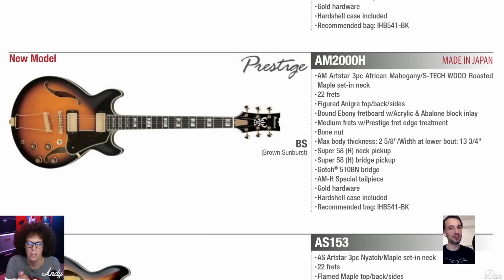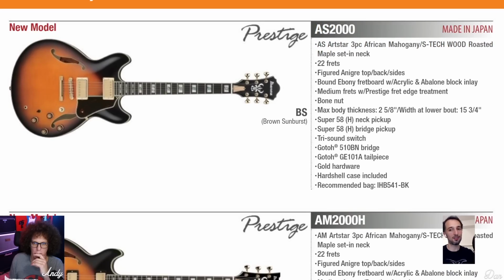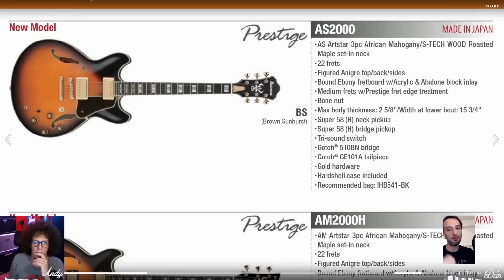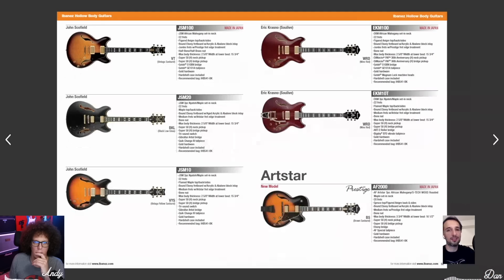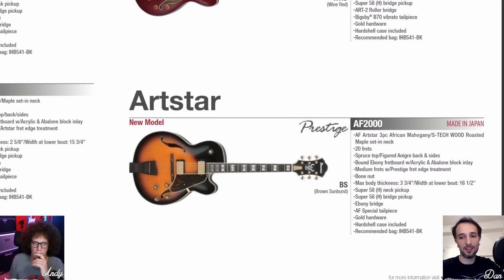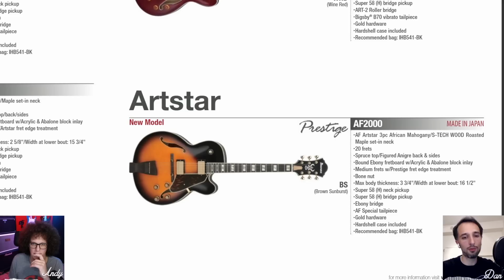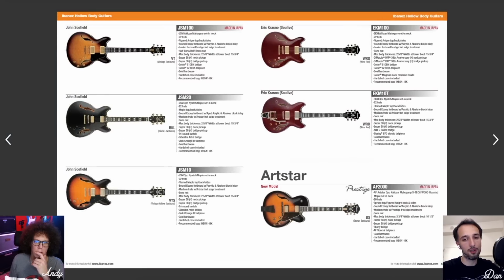I think it's a nice touch to add that kind of modern technology to a more vintage-oriented or classic-oriented instrument. So I really like that. Again, we've got the Super 58 pickups, because this is a no-brainer on all Ibanez guitars if you're talking jazz tones. The three-piece neck that I just mentioned, a spruce top with a nyatoh back and sides. We have a brown ebony fretboard and beautiful retro logos again on the headstock. Also, we have an updated headstock on the AF and the AM2000 models.